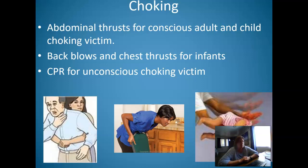If you are choking and you're by yourself, this shows you right here, you can actually throw yourself over a chair where the chair hits you right about there, and a lot of times that will dislodge the object. And for children, we do a series of 5 back blows and 5 chest thrusts. So you hit them right between the shoulder blades with the heel of your hand 5 times, and then you turn them over and you do 5 chest compressions to help move that object out. Now once the person becomes unconscious, then we go into a CPR technique.